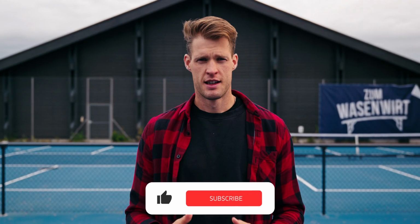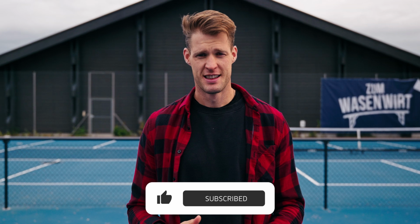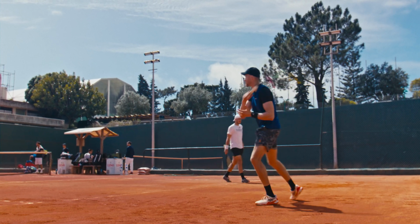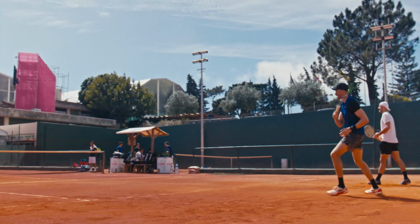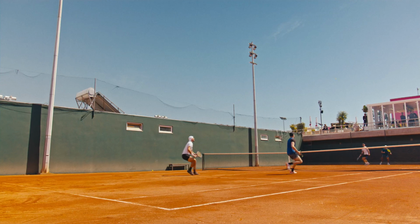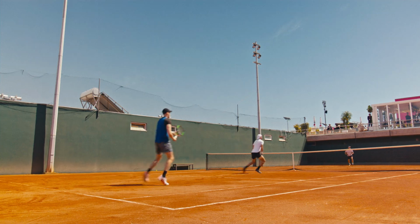The final step, the ATP Tour. You would think that the expenses here are the lowest, but that's not the case. The earnings are the highest, and what you have in your pocket at the end of the year is also the highest, but the expenses are also the highest. Hear me out. So playing on the ATP Tour, the pinnacle of professional tennis, the ATP World Tour, requires a certain amount of yearly costs, especially for travel, because it's the ATP World Tour, you travel worldwide, and coaching.